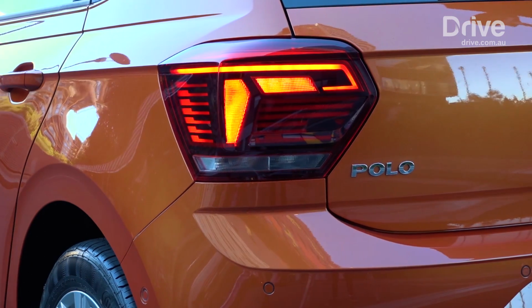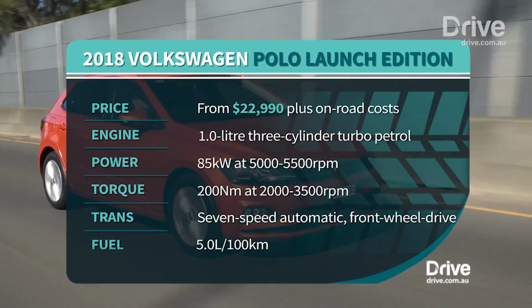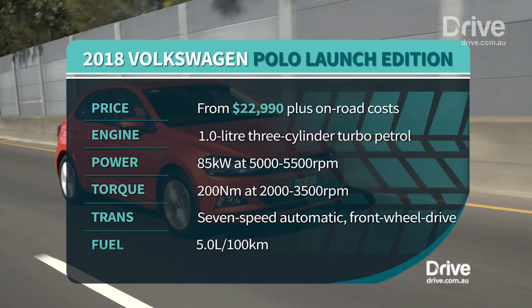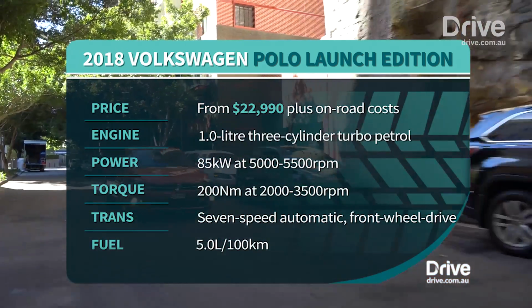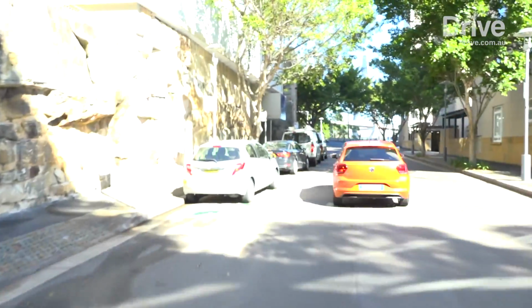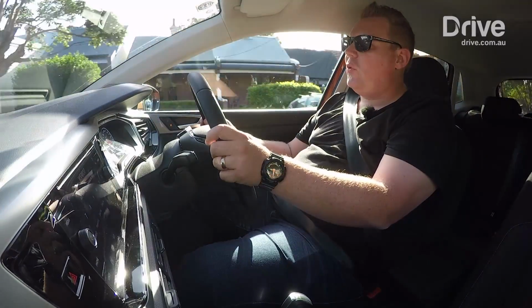Priced from $22,990 plus on-road costs in Launch Edition form, the Polo is powered by a 1-litre 3-cylinder engine which uses 5 litres of petrol for every 100 k's that you drive to send 85 kilowatts and 200 newton meters to the front wheels through a 7-speed dual-clutch automatic transmission. Listen to that. That level of refinement is what you're paying for in a Volkswagen.